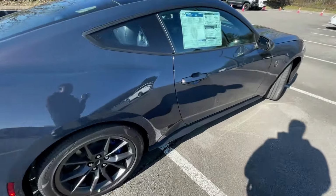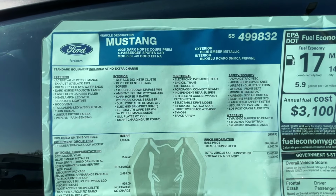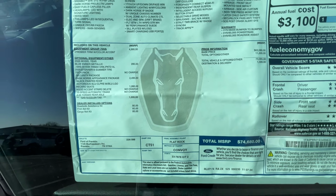But just a super aggressive car, I can tell without even driving it. But there's the window sticker. Y'all can pause anywhere you need to if you want to take a closer look at anything. MSRP is $74,680.